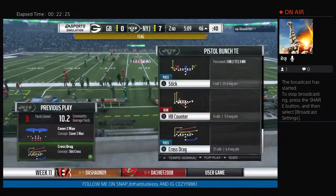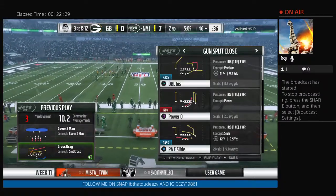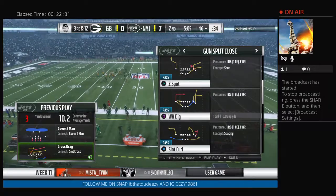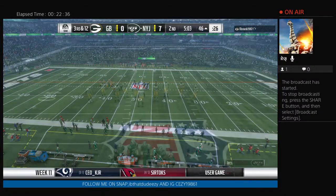Well, they had stopped him for a loss on the run anyway, so they'll decline that. It's almost a good psychological advantage, isn't it? You created a penalty, and you still couldn't gain yards against us. No way we need to take that one.